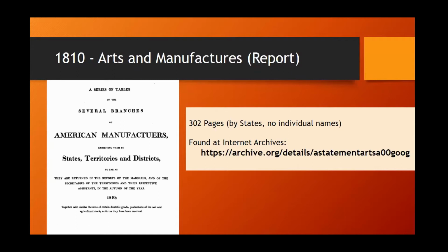So you get an idea, if you knew your ancestor did this certain occupation, of how many people or how much business was done in the area. You kind of wonder how much he was involved in too. So you get an idea of like, let's search some more.